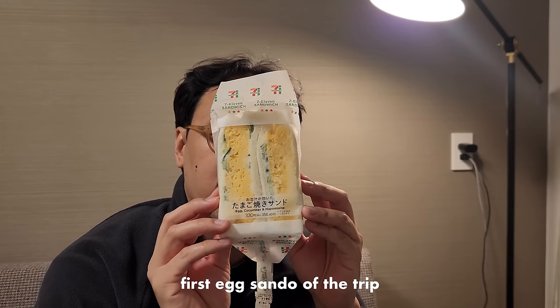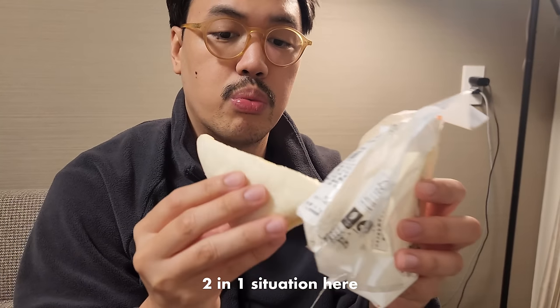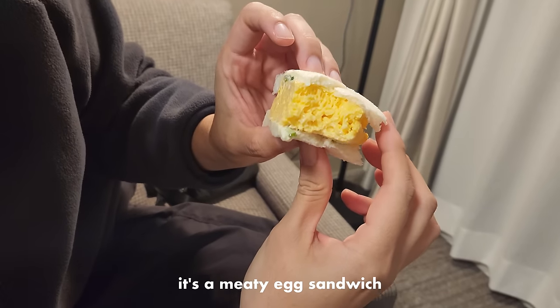First egg sando of the trip, and it's bigger than usual. Two in one situation here. It's a meaty egg sandwich.